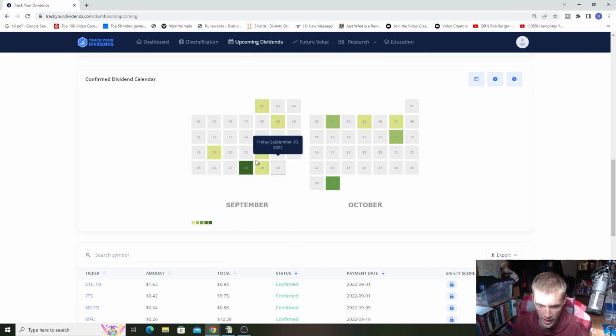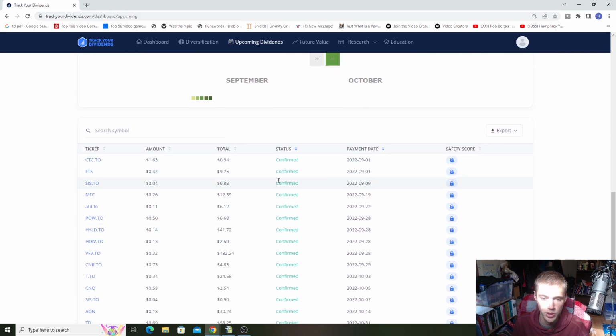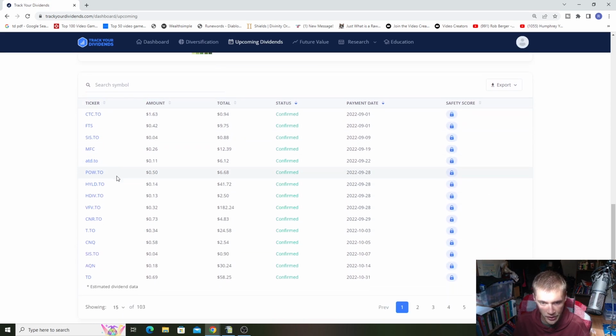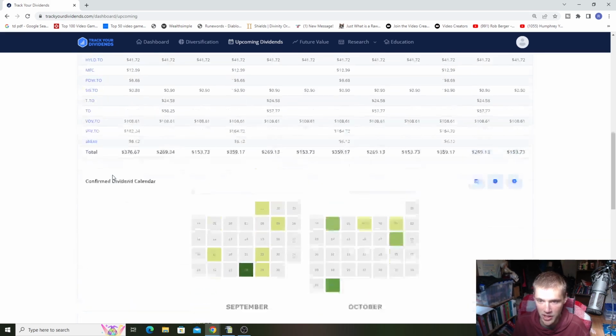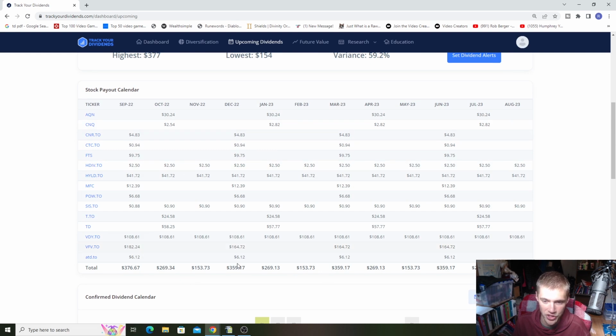But here's the cool little calendar to show you guys all the different dividends. It only really tracks the ones that are confirmed right now. So obviously companies will declare them at different points in time, so it's just an estimate. But nonetheless, I think it's always cool to see the different companies and how much in dividends I'm making on a regular basis.